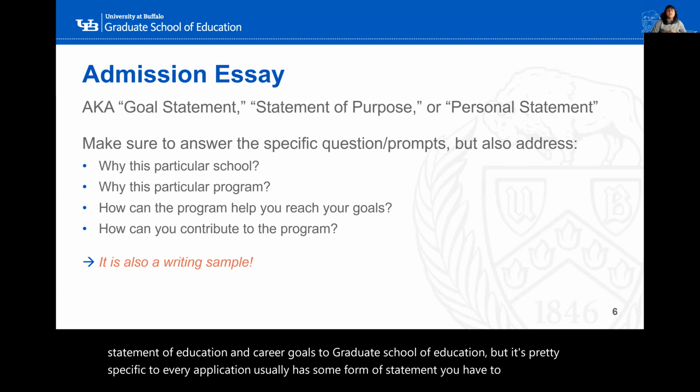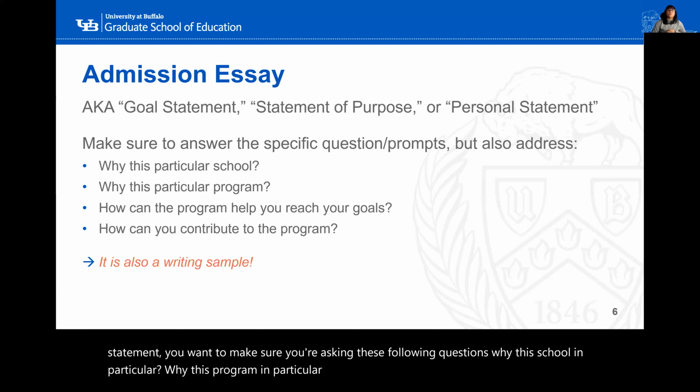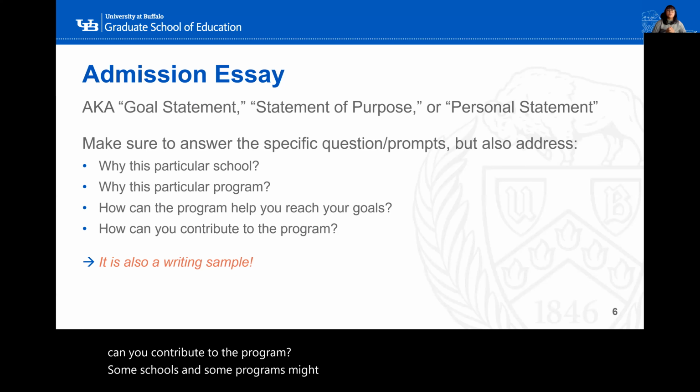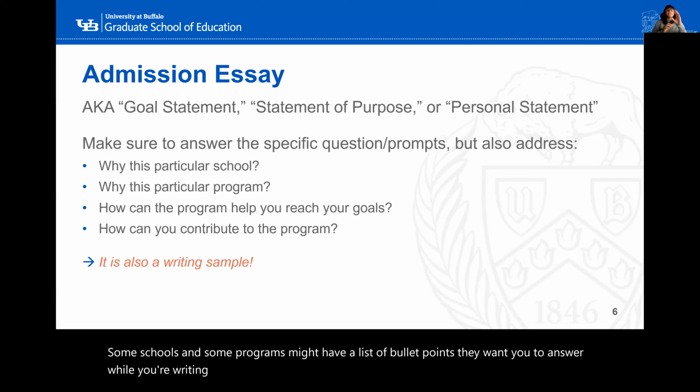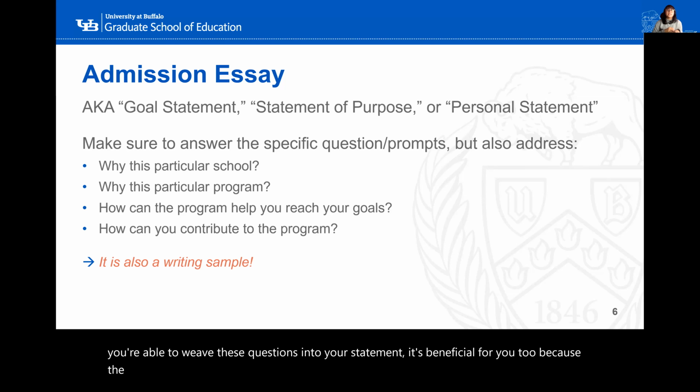So the statement, you want to make sure you're asking these following questions. Why this school in particular? Why this program in particular? How can this help you reach your goals? And how can you contribute to the program? Some schools and some programs might have a list of bullet points they want you to answer while you're writing your statement, but these are pretty general. We always suggest that if you're able to weave these questions into your statement, it's beneficial for you too, because the school wants to know why you're picking their program specifically.